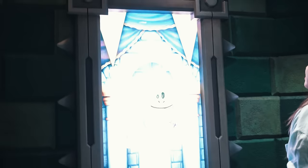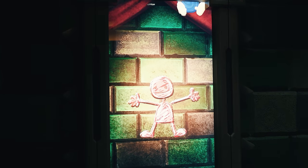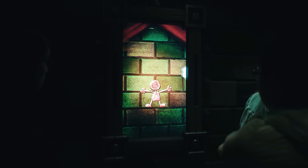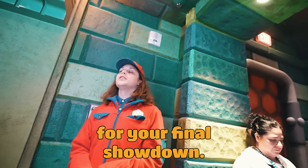This is our squad. Up ahead is your final showdown with Bowser Jr. When Bob-ombs are tossed at you, use your arms to swat them away. When bullet bills fly toward you, duck to dodge them.